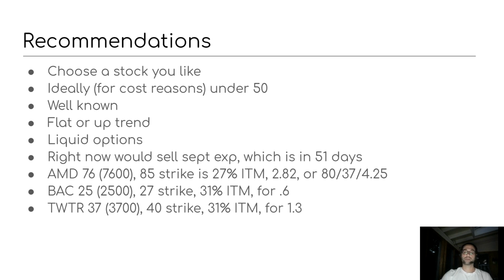So you have to weigh whether you want to, with it being at 76, jumping to 80 is more reasonable. It's more likely, a higher chance of that happening. So you have a greater chance of that being called away. So you have to question yourself. If you really want to hold it long term, you probably want to go with the 85. If you are sort of indifferent, but you're okay holding it long term, then go with the 80 and hope that it blows through your strike.